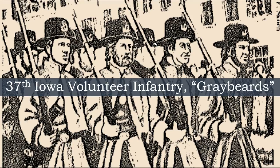So let's talk a little bit about the various units that guarded the POWs at the camp. There's actually some really great history and interesting tidbits about nearly all of them. The first soldiers assigned as guards to the prison barracks were from the 4th Veteran Reserve Corps, which was composed largely of men who were physically unable to serve in the field due to wounds or other disabilities. They were shortly replaced by the 37th Iowa Volunteer Infantry, better known by their nickname, the Graybeards. The Graybeards consisted of men aged 45 years or older. Some of their members had, in fact, served during the War of 1812.